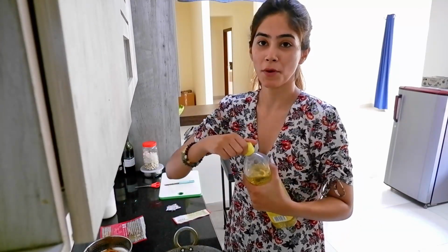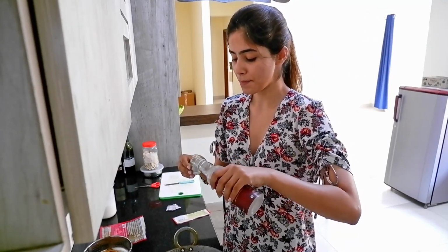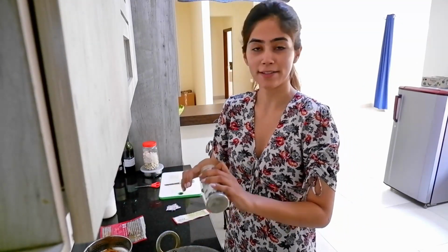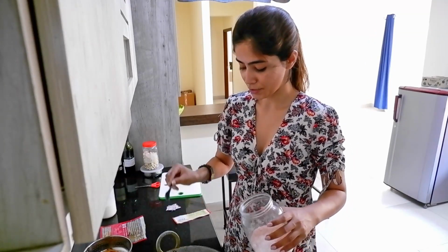So we start with some olive oil, eyeball it. I'm going to put in a cap of vinegar. You kind of know how much you need to coat all of your vegetables. After that, I'm going to just add in some pepper. I'm going to add in some salt after this, swad anusar.